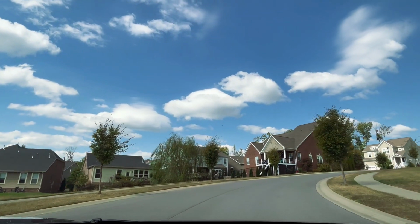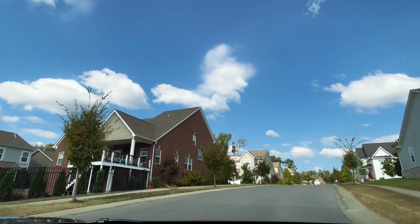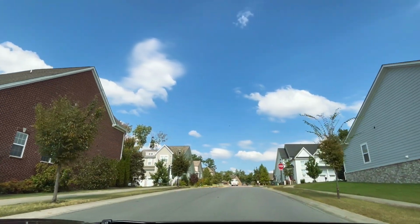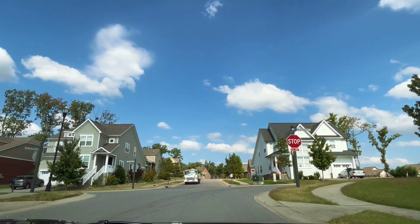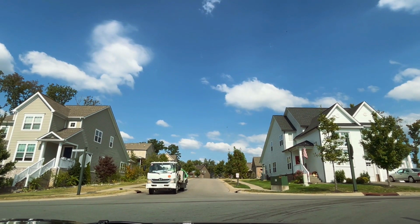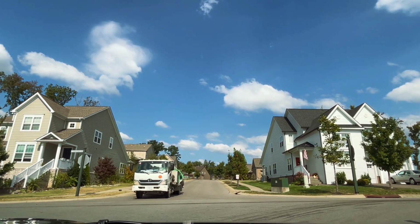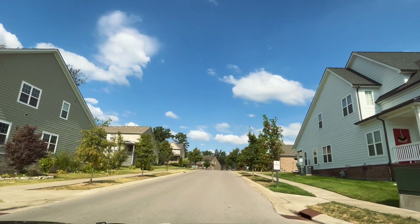And in this part of the neighborhood, the HOA is going to be around $70 a month. Do not get lawn care in this part of the neighborhood. And we're going to go straight across and stay on Falling Water Road, crossing over Christmas Drive.